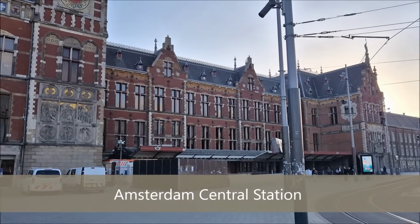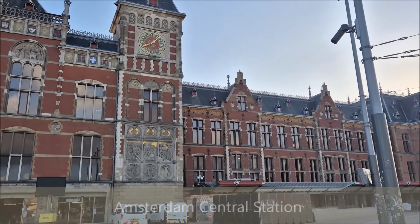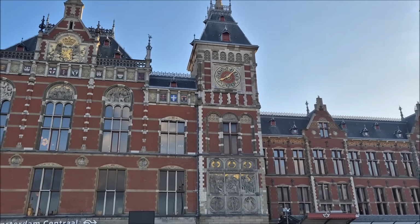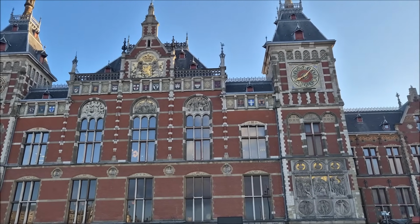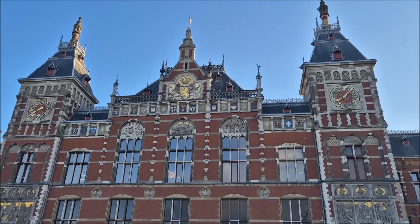Amsterdam Central Station, often referred to as Amsterdam Centraal in Dutch, is the largest and busiest railway station in Amsterdam, the Netherlands. It is a major transportation hub, serving as a central point for domestic and international train travel, as well as local trams, buses, and ferries.